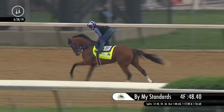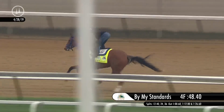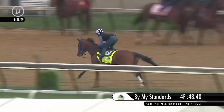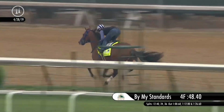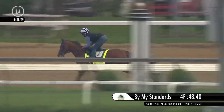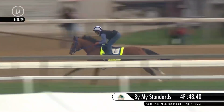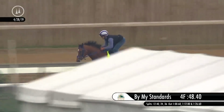Okay, and then By My Standards, a horse that I know you've liked and pretty much everybody's had good reviews of since he's been here, worked four furlongs in 48 and 4, with a pretty big gallop out, I thought. What were your thoughts on him? Terrific. A very, very nice moving horse. He's got a gray tail like his sire Golden Sense. He's definitely taken after his father as far as his looks and markings. The work was good. The gallop out was super.